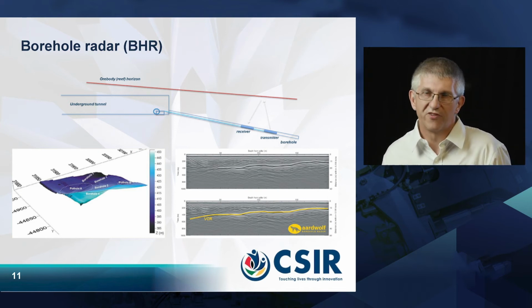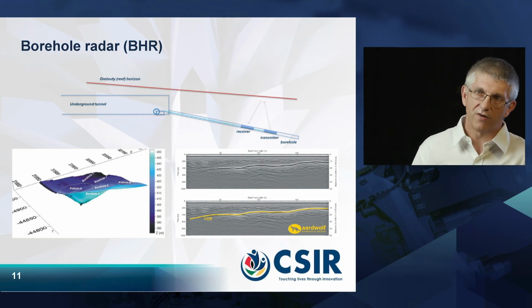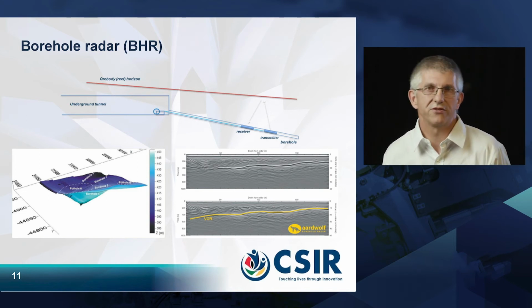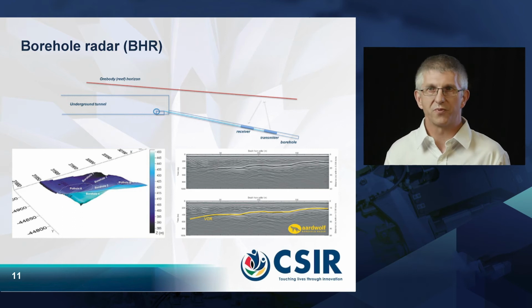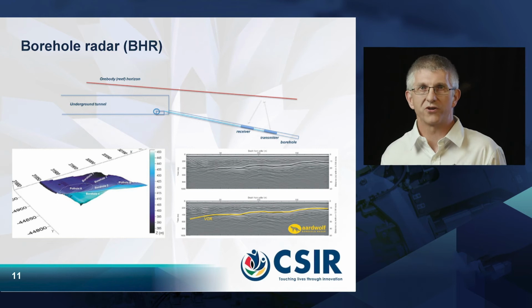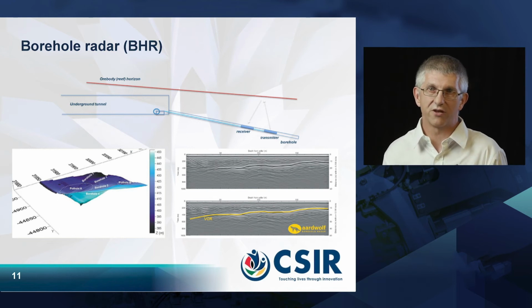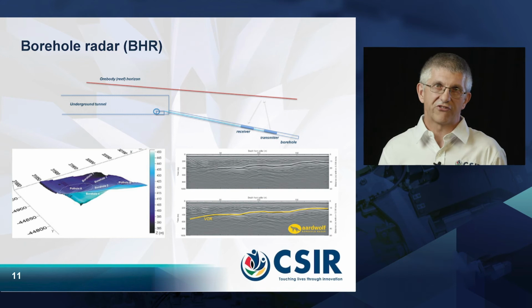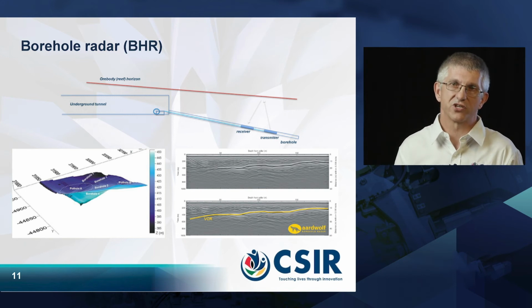Due to this very specific geometry of Borehole radar, your output is typically in the form of a 2D cross-sectional radargram. But we have previously shown that if you combine the outputs from multiple boreholes, you can come up with a pseudo 3D visualization of the ore body horizon, as shown there on the left bottom image. And you can then clearly see the lateral extent and depth and so on of these types of slump structures or any similar geological structure that is possibly impeding the extraction of that portion of ore body.